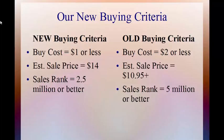There's tons of debate. Back when we first started really sourcing books seriously, probably about 5 years ago, I think there were only like 25 million books in inventory or book listings on Amazon, and now there's something like 60 some million. So the landscape has really changed over the last 4 or 5 years. And that's it. That's our new buying criteria.